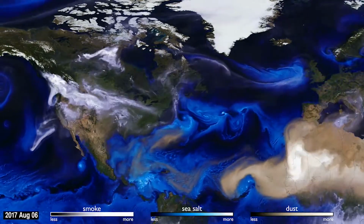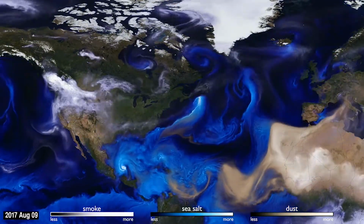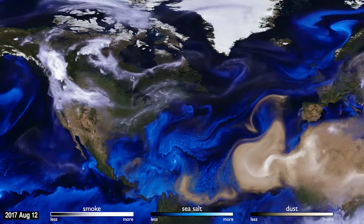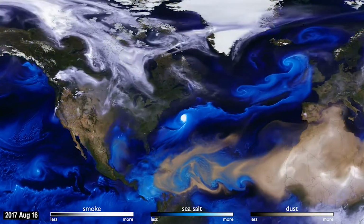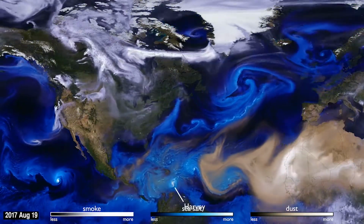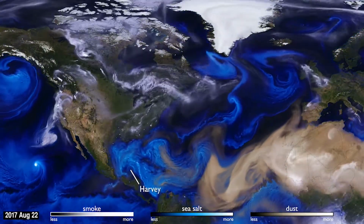Here's a unique way to visualize the season, courtesy of NASA, using 3 different types of aerosol particles to track the wind and thus make storms easy to see, including hurricanes. Here, shades of blue represent particles of sea salt picked up over the ocean and carried by the wind. Shades of white indicate smoke from wildfires, evident here in August as puffs of white originating mainly in the U.S. Pacific Northwest. And brown shades represent dust, lofted high in the air from the Sahara Desert.